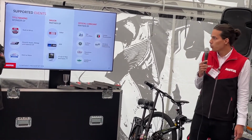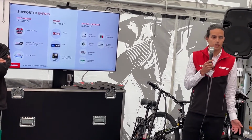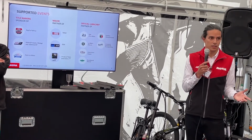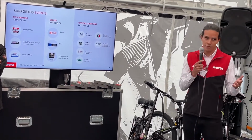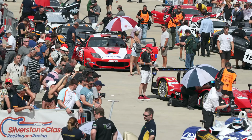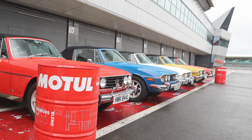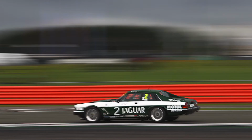In regards to supported events, specifically, we are in the Roof of Africa, for example. It's an event that takes place in South Africa. It's an enduro race. It's a very wild, very dirty event. We have proper prototype motorcycle racing as MotoGP, Le Mans. In the car, Silverstone Classic here, and World Endurance Championship, 24 Hours of Le Mans. I could keep going, but basically this is just to give a quick overview of the biggest events in which we're embarking.